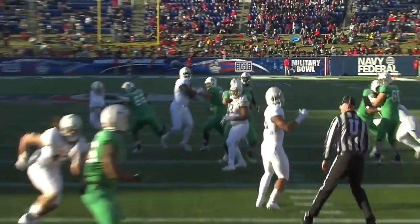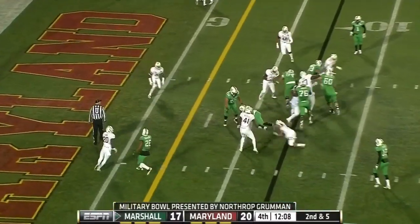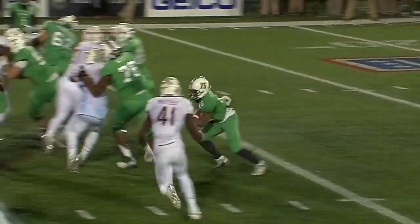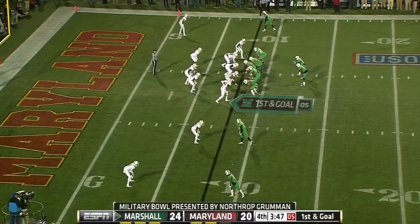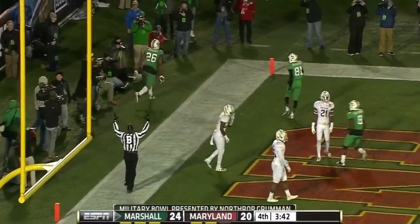Hoskins can't ask much more. Laid it into Hoskins. Without that vertical stretch now, just too many bodies. Talaferro, touchdown Marshall. Drive. Maryland had the body there, just a missed time to overcome two scores. No. Cato floats it for the end zone, touchdown to Hoskins.